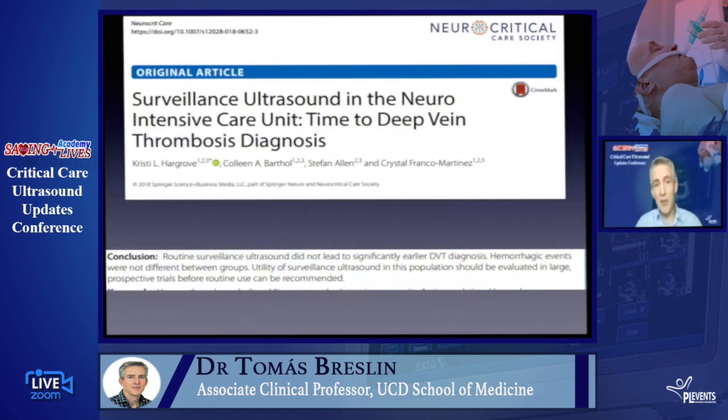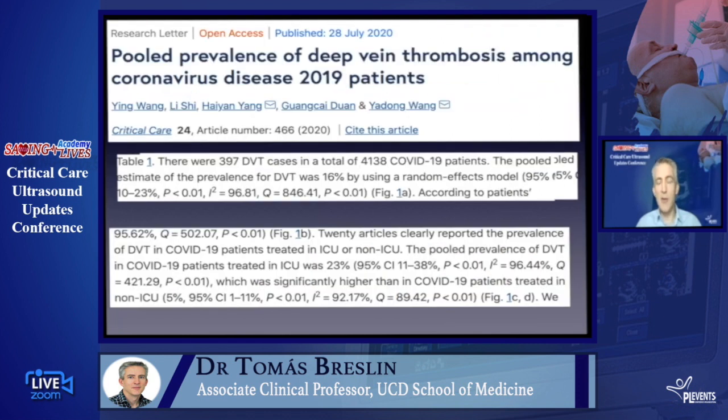This is one study. Another study from Hargrove suggests that it's not worthwhile doing surveillance ultrasound in neuro-intensive care. They said routine surveillance did not lead to significantly earlier DVT diagnosis. So possibly the jury is still out and larger trials are required to look at the value of surveillance ultrasound in asymptomatic ICU patients.